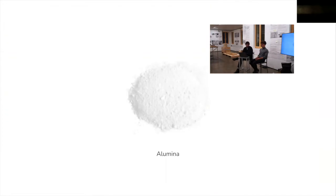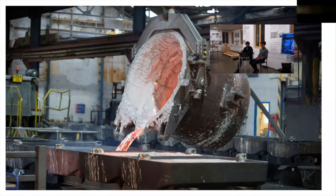And what we get then is alumina, which is basically a white powder, and that is extracted from this red stone. 99% of the alumina goes to the production of the metal, and other parts go into the ceramic industry and other industries. And alumina is then smelted in a thermal process and processed further into this shiny metal that, well, it's not a MacBook, it's probably still aluminum, that we see all around us every day.